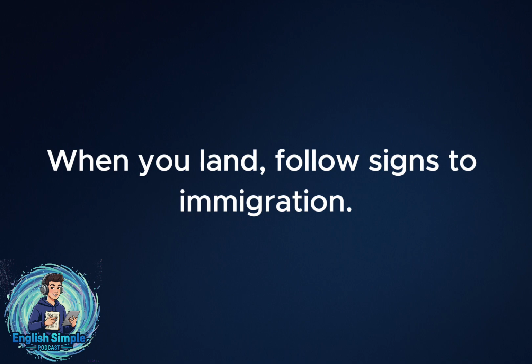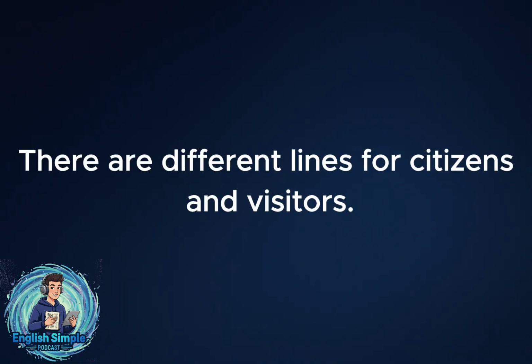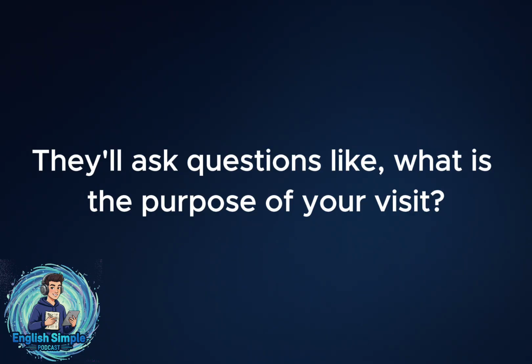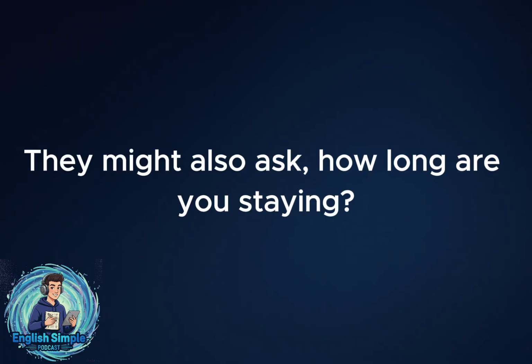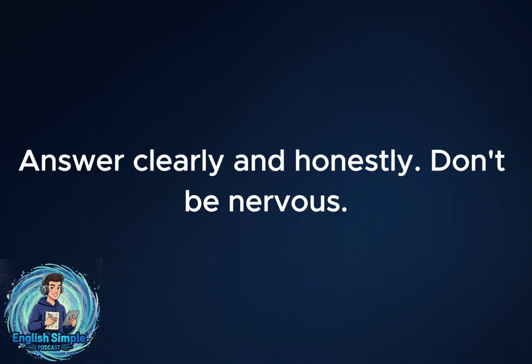When you land, follow signs to immigration. This is where they check your passport. There are different lines for citizens and visitors. Make sure you're in the correct line. When it's your turn, give your passport to the immigration officer. They'll ask questions like, "What is the purpose of your visit?" Say, "I'm here for tourism," or "I'm visiting family." They might also ask, "How long are you staying?" You can say, "I'm staying for 1 week." Another question, "Where are you staying?" Tell them your hotel name or address. Answer clearly and honestly. Don't be nervous.